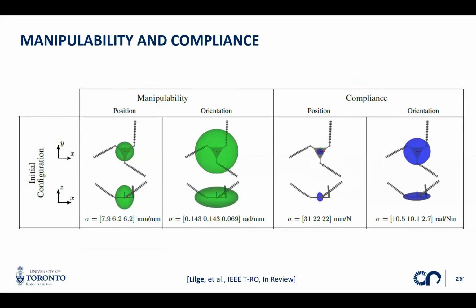So one thing that we did is, using the Jacobian matrix and the compliance matrices that I just derived, we looked at their singular values and vectors. We did a singular value decomposition to see what the singular values and vectors are.